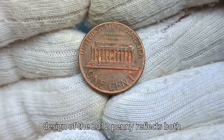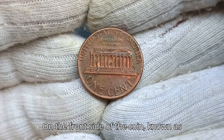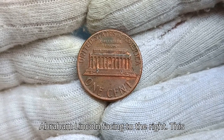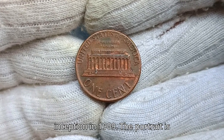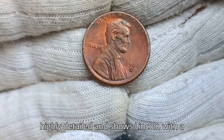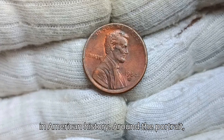The design of the 2012 penny reflects both historical continuity and commemoration. On the front side of the coin, known as the obverse, there is a portrait of Abraham Lincoln facing to the right. This image was created by Victor David Brenner, a sculptor and engraver whose original design dates back to the coin's inception in 1909. The portrait is highly detailed and shows Lincoln with a serious and contemplative expression, symbolizing his leadership and wisdom during one of the most challenging times in American history.